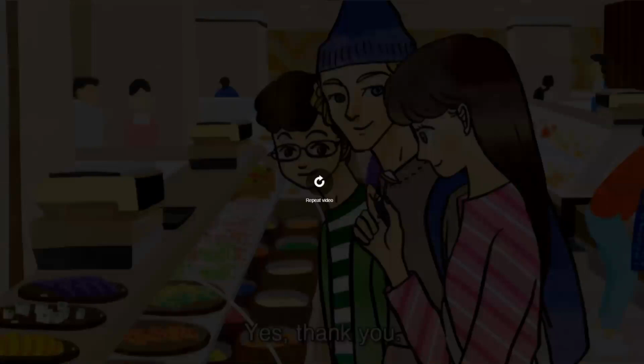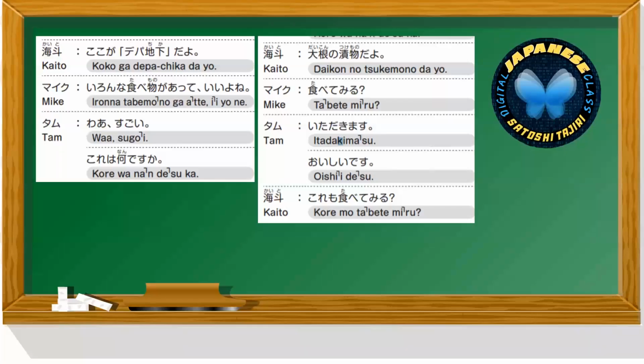Okay, from there. So let's go first with our vocabs. We have depa chika, basement. Depa chika, it means basement, no? Basement. Then this is actually the plain form. Instead of saying desu, we have da. So that is the plain form of desu, which is da.